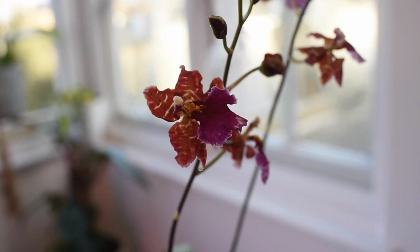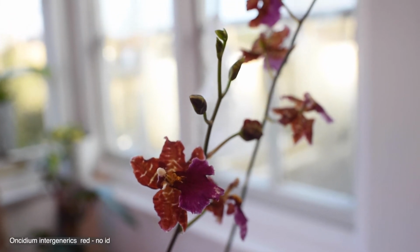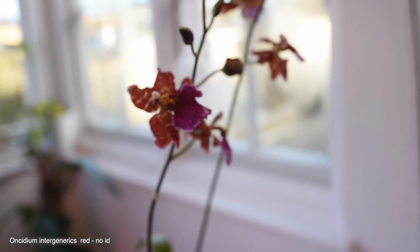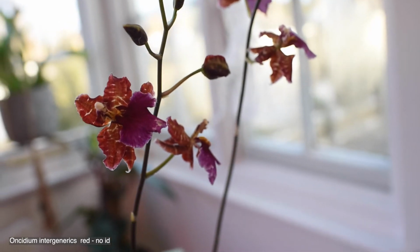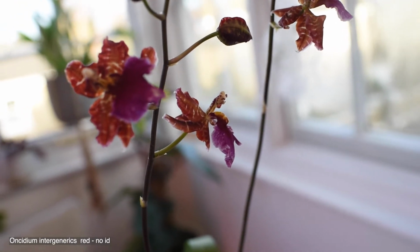Still on the Oncidium intergenerics class of orchids, I will talk to you now about one no ID. I found this one in a local garden center last year. The plant was very dehydrated. I saved it. And it has pretty dark red flowers.